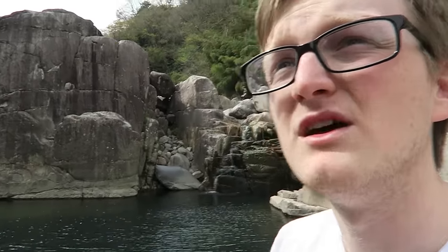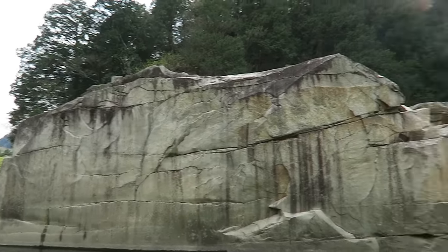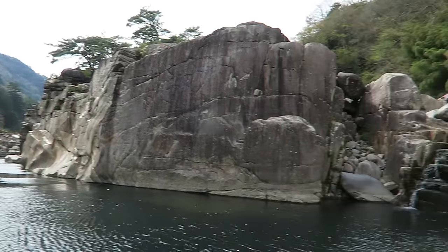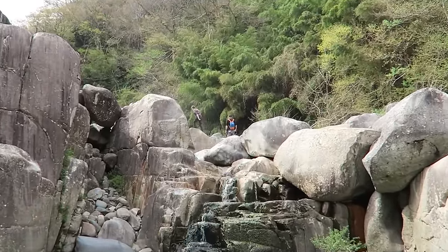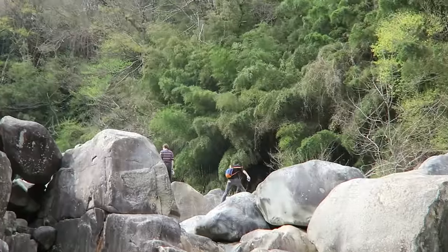So we're having a nature day today instead of going through the metropolis that is Japan. There's actually a lot of natural beauty, which I didn't get to appreciate last time, so I'm really happy that I came. Look at that. It's just sheer cliffs. There's a little bit more up there. You can see Ryan and Nick trying to get up there. Yoo-hoo!